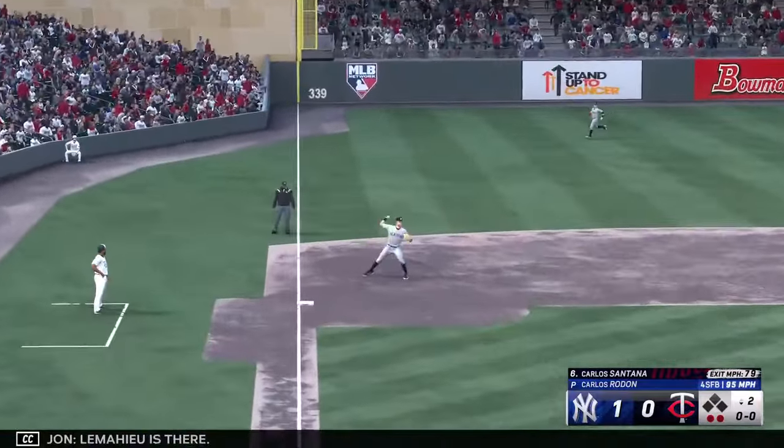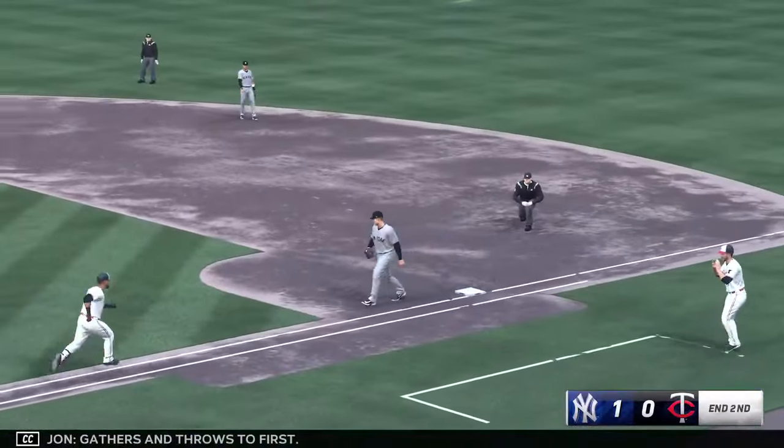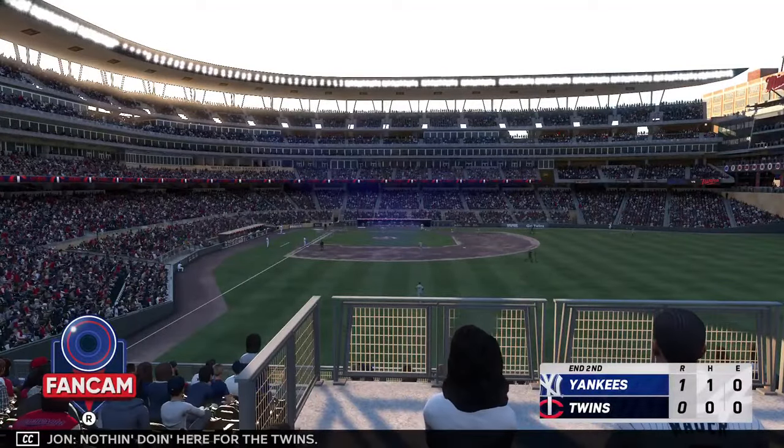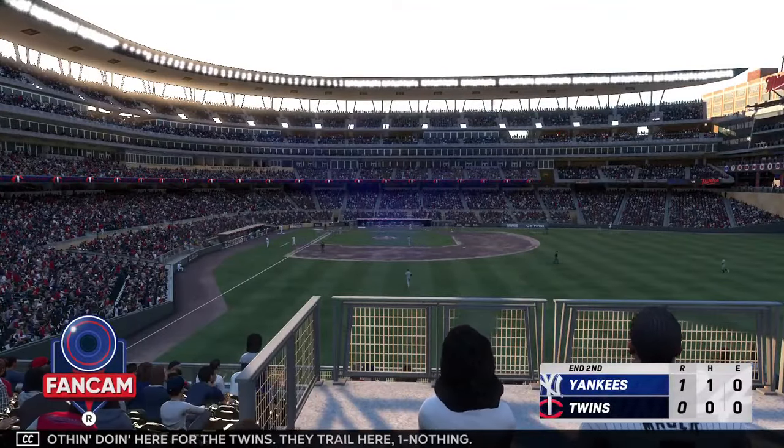Bounce to third. LeMahieu is there. Gathers and throws to first. Gets him easily, ends the inning. Nothing doing here for the Twins. They trail here 1-0.